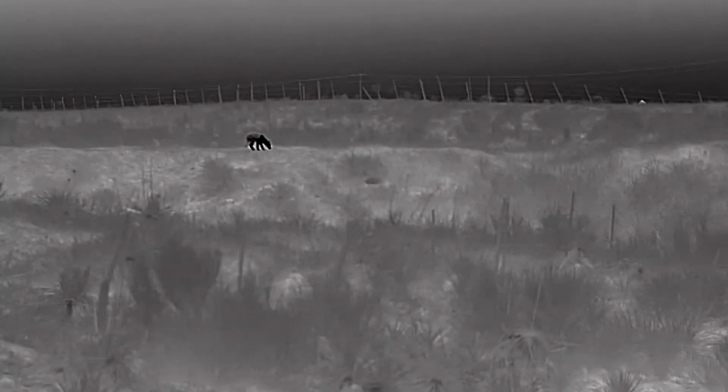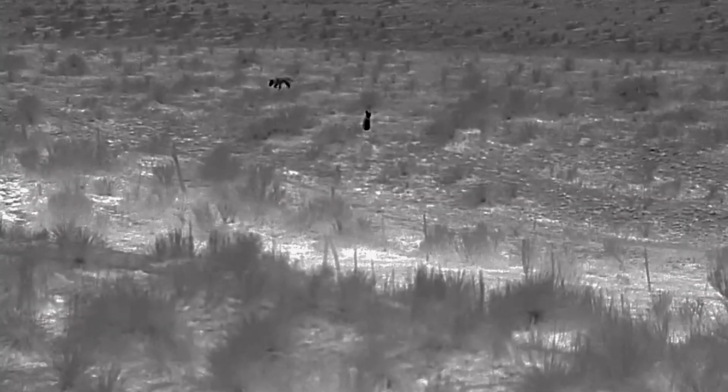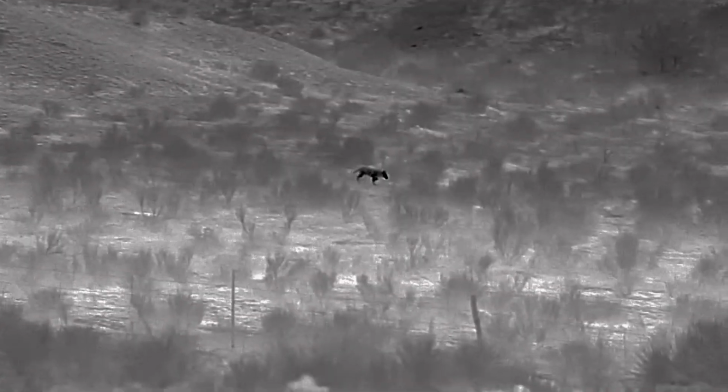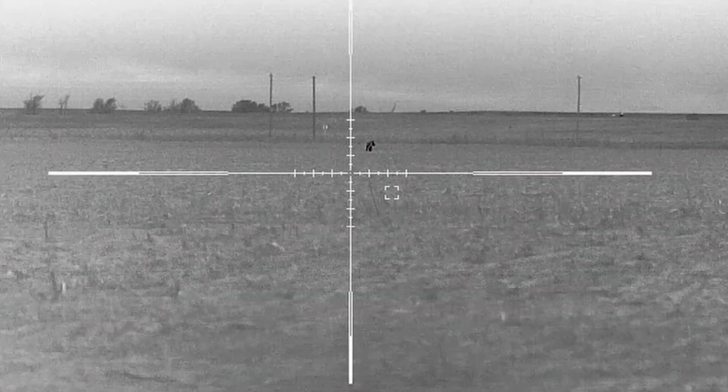Until they get closer. That one's got mange. We got one coming in down here.